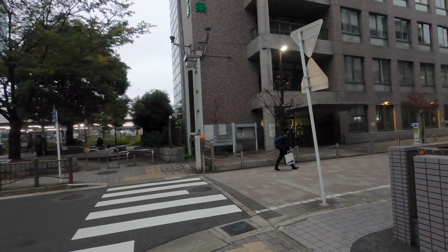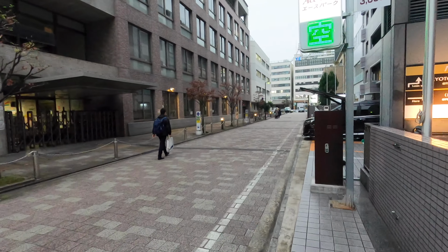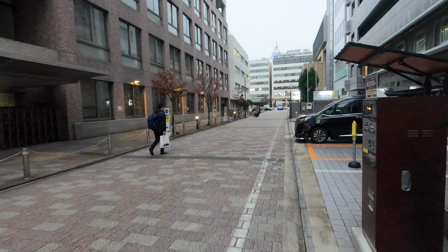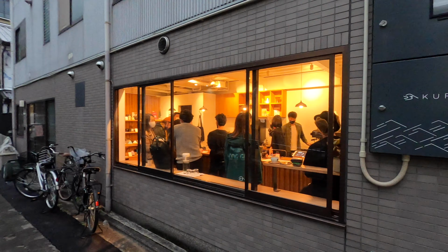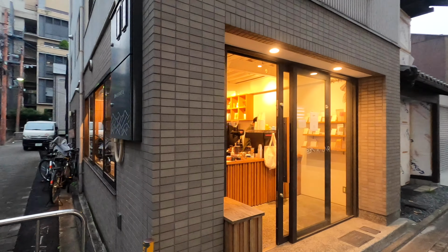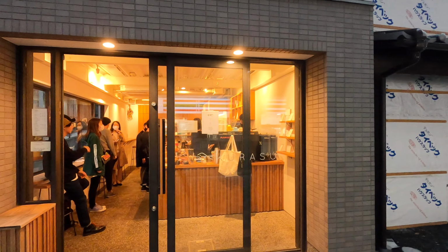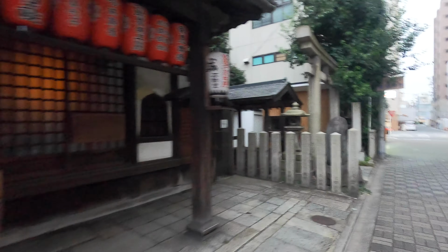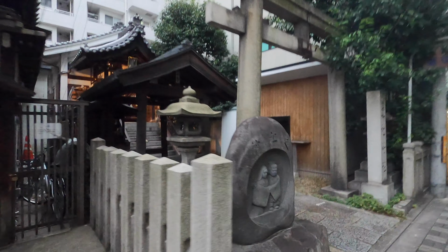Kyoto Aquarium. Should go this way. Got this cool cafe. There's like a shrine in the middle of this small street.